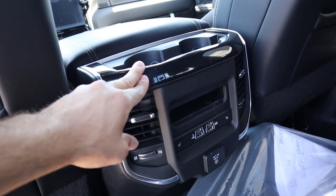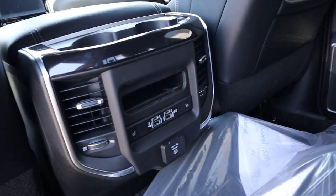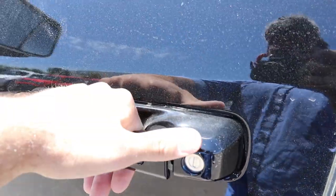Looking at the back here, we've got all of our setup. So more of that black trim that comes with the Sport Appearance package. Cup holders, vents, you've got some USB ports right here, and then you have a power outlet as well. Now I've got keyless entry in the door, so one touch to lock it, and then to unlock it, you just have to put your hand on the back of the door handle.